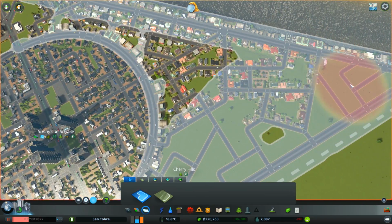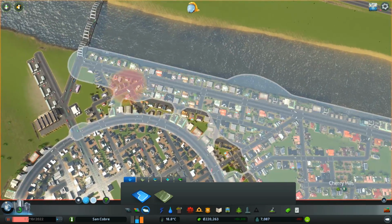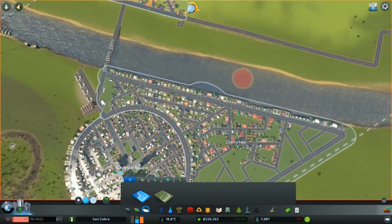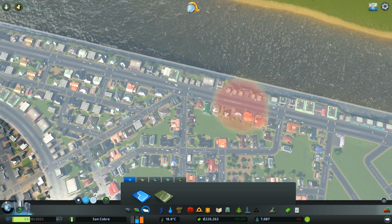We should probably rename all of these districts at some point. Even Sunnyside Square is probably not the best name for our eco-centric downtown area. But there we go. We got a whole new district right there. I don't want any of this. I want it to be straight and in line with the road. Like that. There we go.